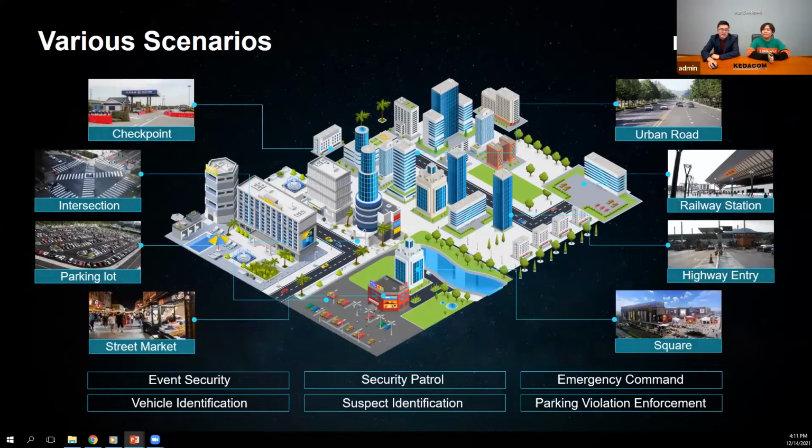A panoramic PTZ supports rich application scenarios like city road, checkpoint, intersection, alleys, railway station, parking lots, etc. So wherever you go, it brings value with you. And we can summarize the applications into 6 types: event security, security patrol, emergency command, vehicle and personnel identification, and parking violation enforcement. Great. And please tell us more about it.